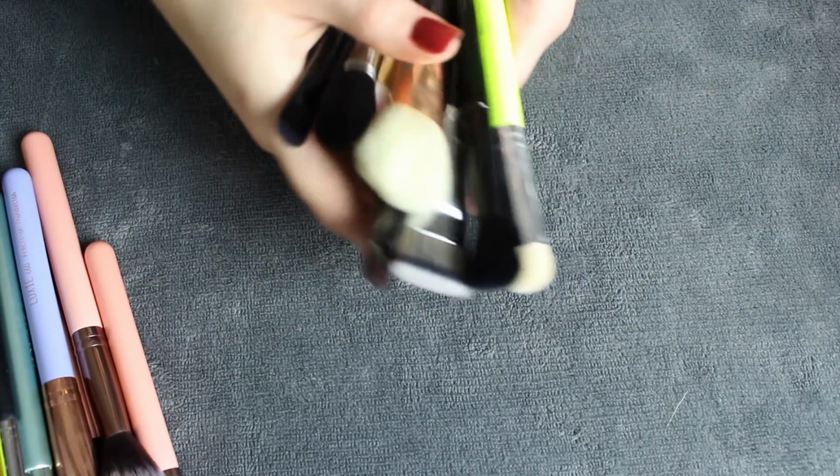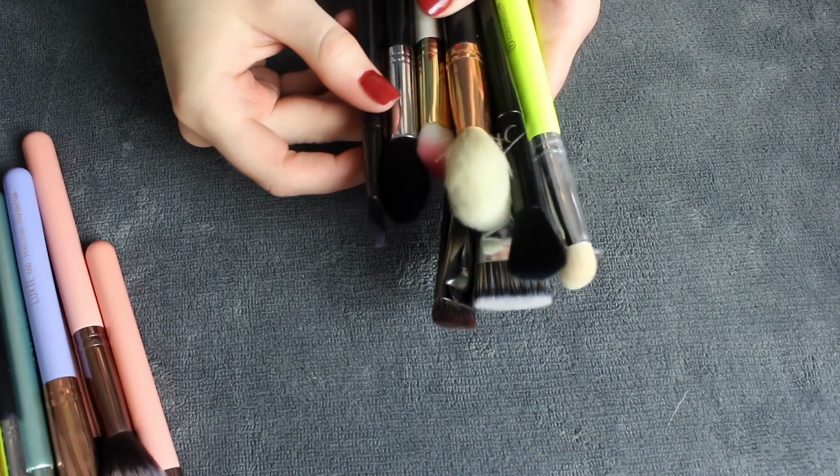And this last little segment is my miscellaneous brushes. I don't have enough to put them in a category and I don't even really know where I would place them.